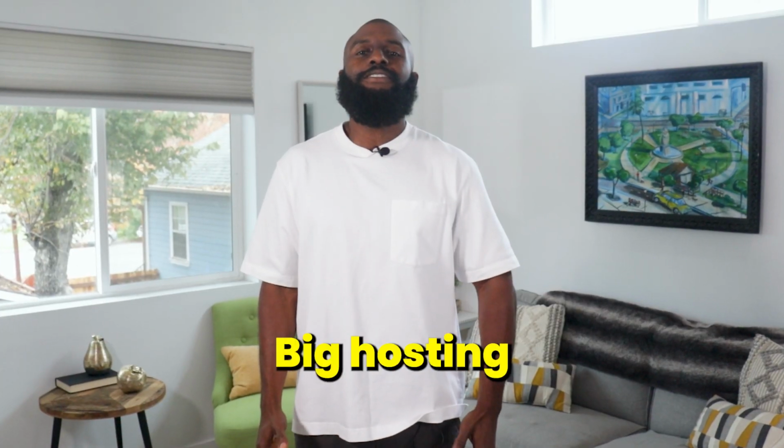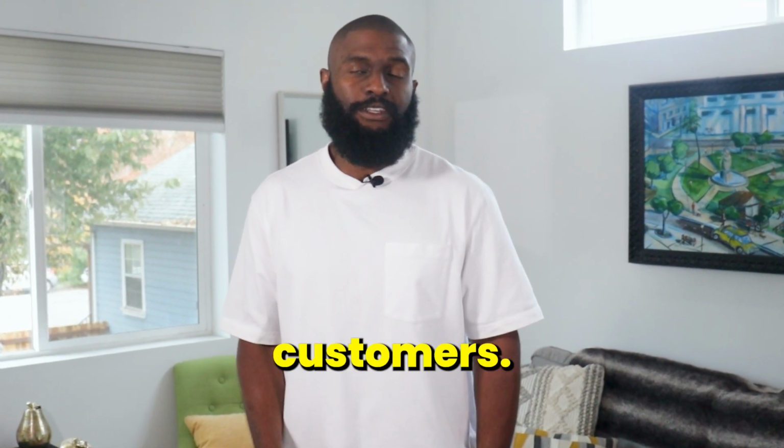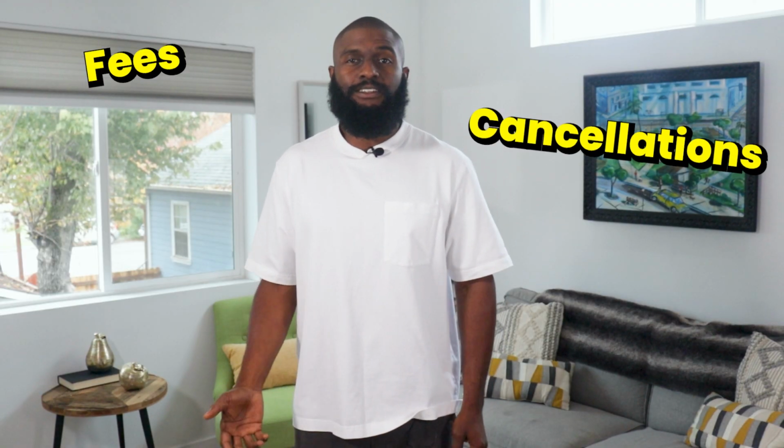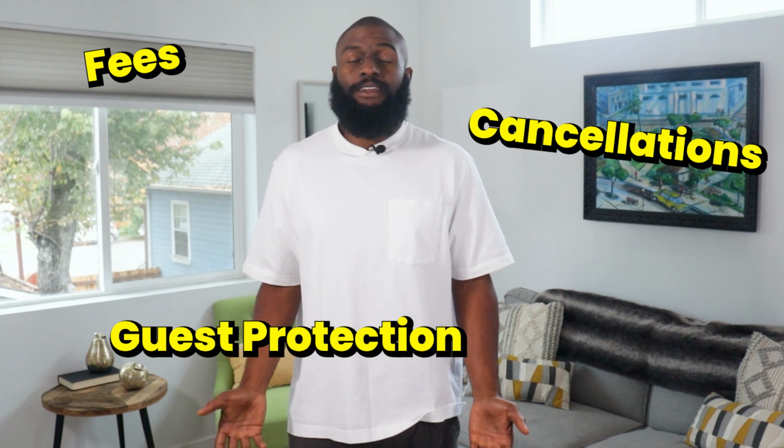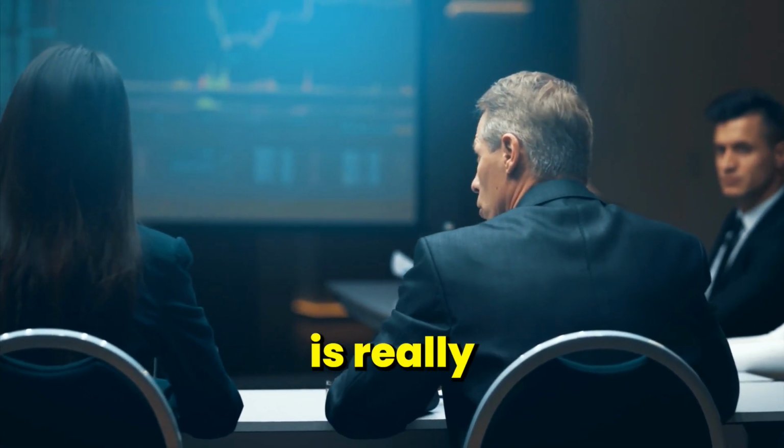Also, be ready for intermittent changes and updates. Now, don't get me wrong, change is often good and healthy, but sometimes it literally sucks. Big hosting companies have to make changes that best serve the mass majority of their customers. These changes might not always align seamlessly with your business model. Fee structure, cancellation policies, and even the way that guests are protected. All of these changes impact day-to-day work. In dealing with a big company, the only thing you can do is really comply.